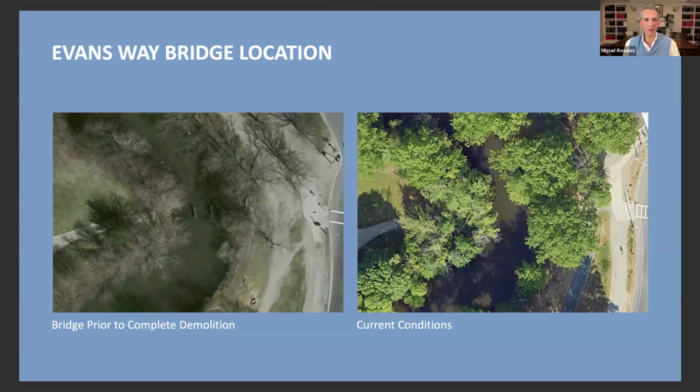Here you can see some images of the bridge prior to the demolition. You can see they had two wood supports on the river in the current conditions. Right now, the whole bridge has been completely demolished and there is nothing existing there. You can only see the abutments.